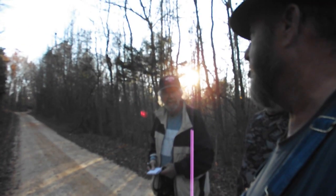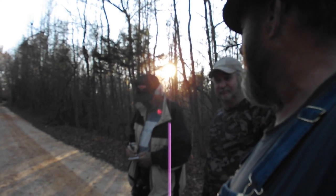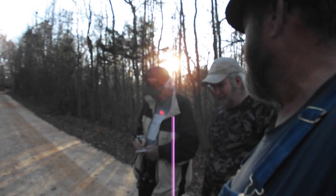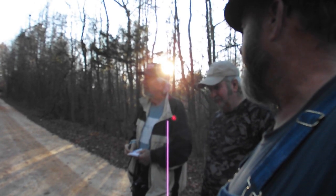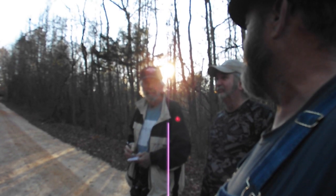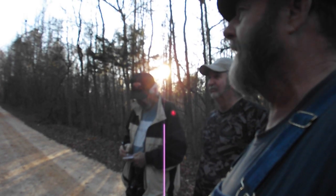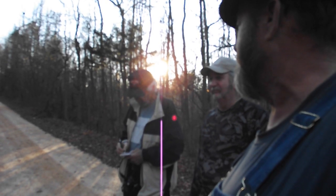Now, this site, Big Spring, is a known rest stop for the Benge detachment coming out of Batesville. The wagons and stuff, when they came out, they stopped here and got water and rested. So this is a documented stop on the Trail of Tears Benge detachment.